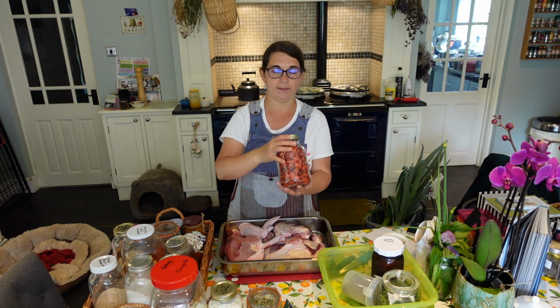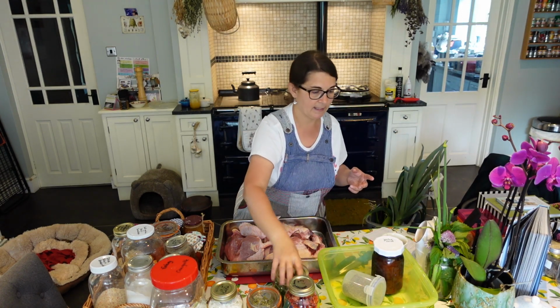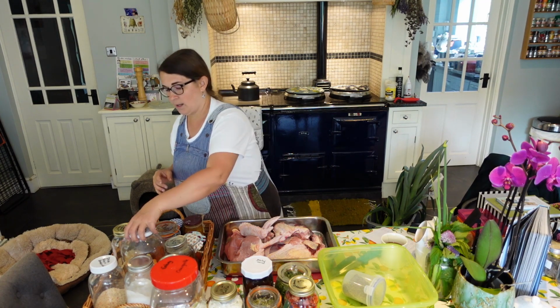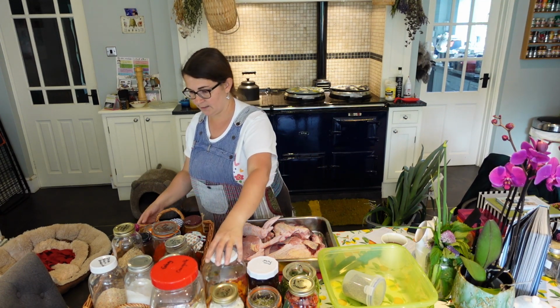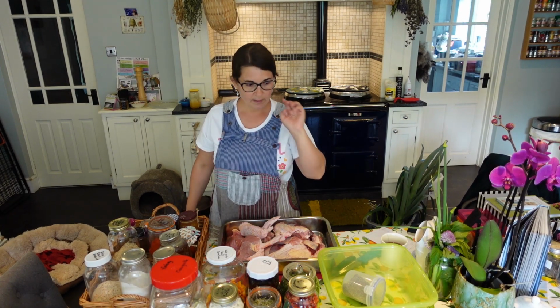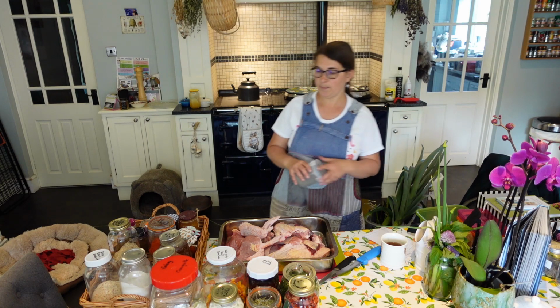We've got the paprika pepper, parsley. We've got some grated carrots, tomatoes, all freeze-dried. And now we have got the spices.